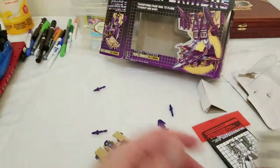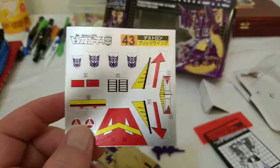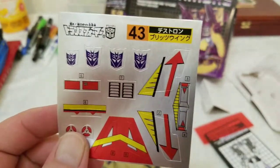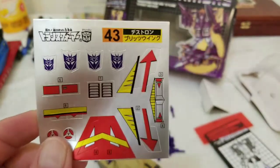Also, again, if you're buying a US figure, chances are the stickers are not going to be that vibrant. But even if they were, look at that. They were poorly stamped in. They're not centered at all.